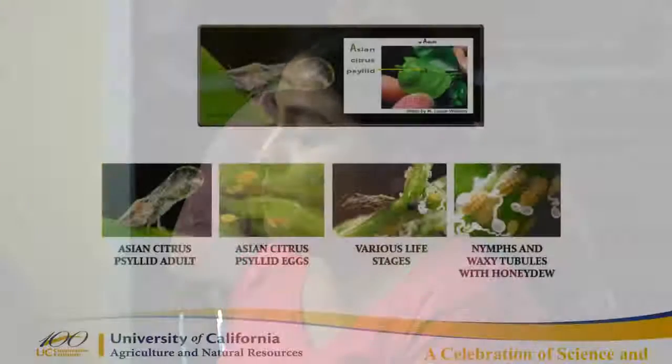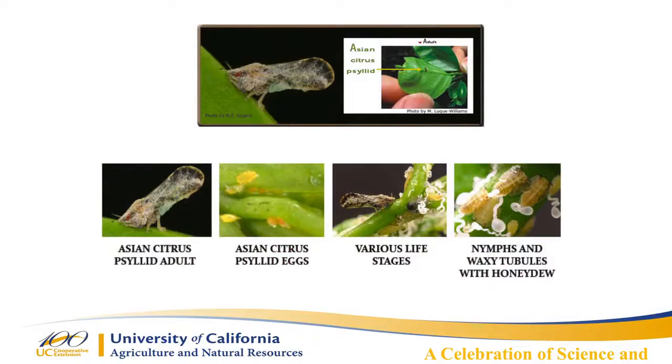Most of the time, the psyllids hide beneath the leaf. So when you're looking for it, they're just not going to pop out at you. You're going to have to look beneath the canopy and beneath the leaves to actually find it. And this is what the eggs look like. And then you're also going to see that waxy honeydew that they produce. Sometimes you'll just see the waxy honeydew and you won't even see the citrus psyllid. You're like, where is this coming from? Because they're so tiny and small.